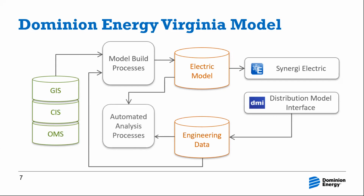We have several analyses that run on this engineering data and the electric model together, and that goes into an analysis result set where the engineers can query that data through our DMI application. It's a good screening tool for looking for overloads or reliability problems.